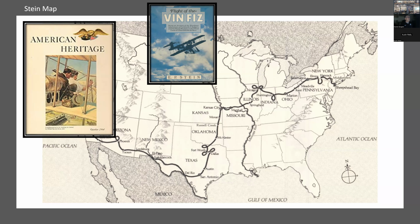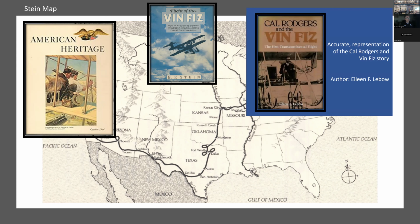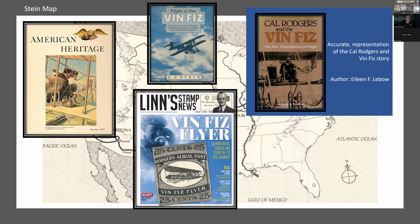The American Heritage Magazine in 1964, right after the 50th anniversary of the flight of the Vin Fiz, ran a very detailed article, several pages long, about the flight, sort of for the popular consumption of Americans. But the real reference, if you're really interested in this, is this book here by Eileen Lebo. This book was supported by the Smithsonian as a very accurate representation of the flight and the story, though not philately. It's just about the flight itself. And here's the article I referenced at the very beginning by Kim Lawrence from 2019, which is really the definitive story of the Vin Fiz, both the flight and the philatelic history. That's the article you should read.